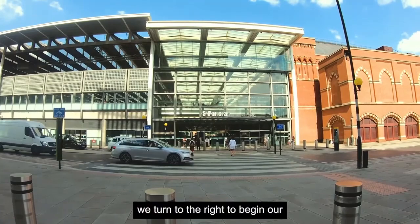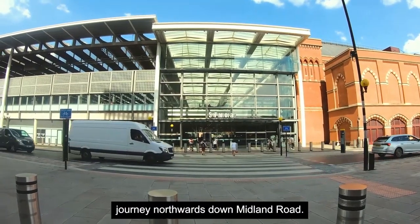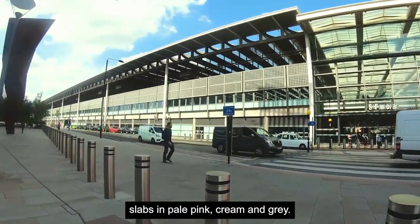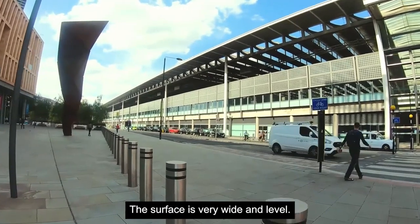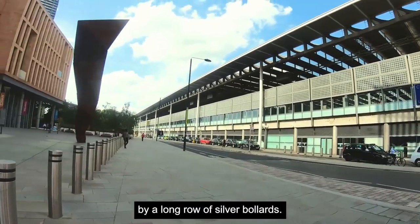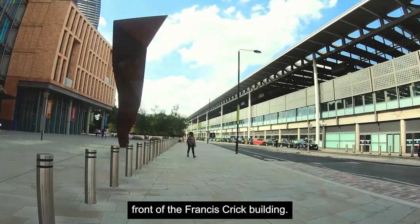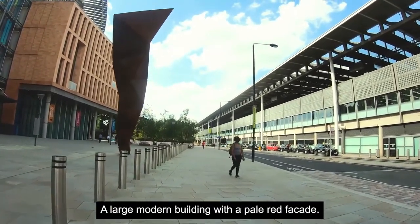After crossing the road, we turn to the right to begin our journey northwards down Midland Road. The pavement has smooth paving slabs in pale pink, cream and grey. The surface is very wide and level, and it is bordered on your left by a long row of silver bollards. These mark the edge of a plaza in front of the Francis Crick building, a large modern building with a pale red facade.